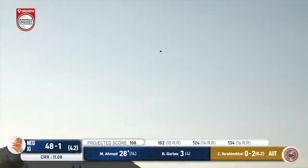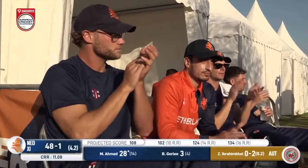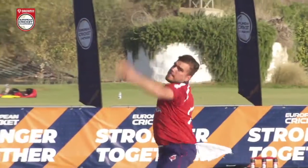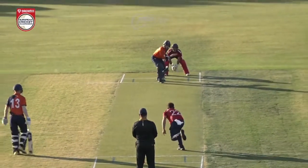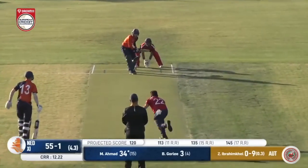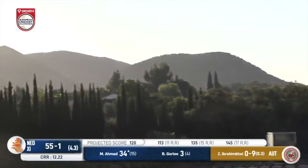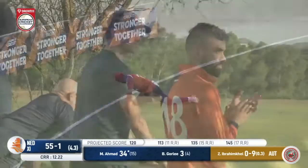So that is straight from Musa Ahmed and way over long on's head. Well, he's enjoying the spin, Musa Ahmed, because both spinners that Austria have got are turning the ball into him, and I just wonder whether Ibrahim Kell's got to learn the lessons from seeing what happened to Shahel Momin and maybe mix it up. Slow ball and too short. Could have picked up a wicket, though, just over the head of deep mid-wicket.